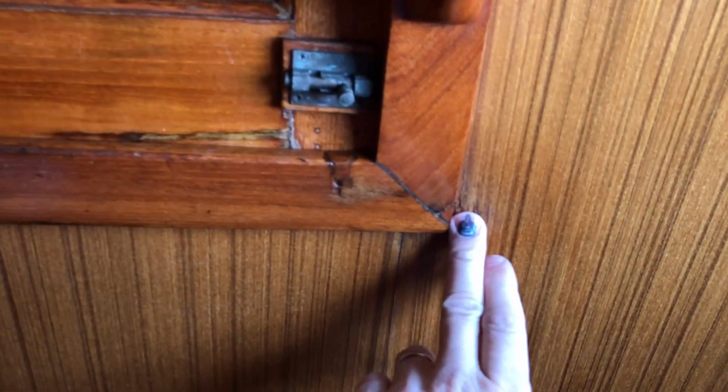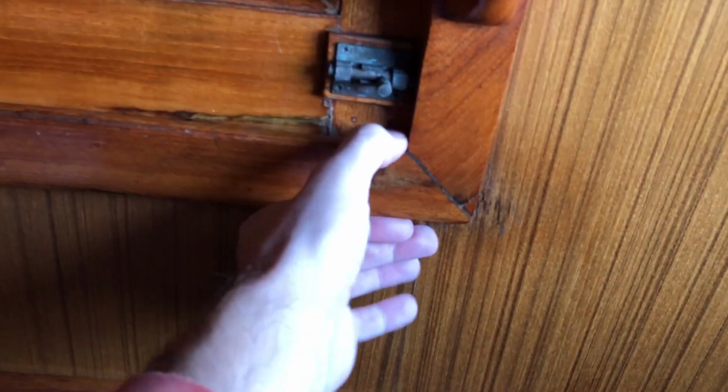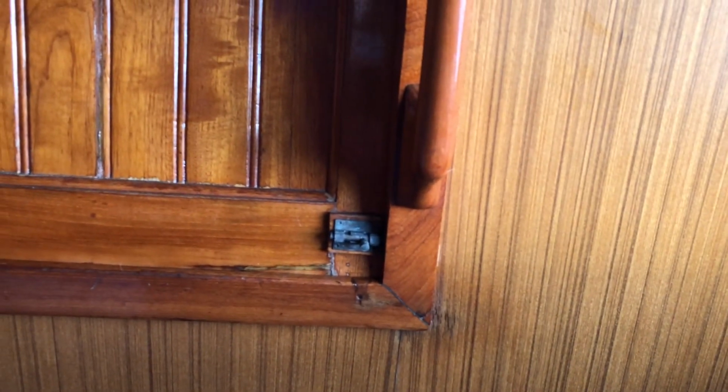Here's the aft companionway door, and I still get a little bit of water here. I think it's only coming from the hose, if I hose off the back door area too aggressively.